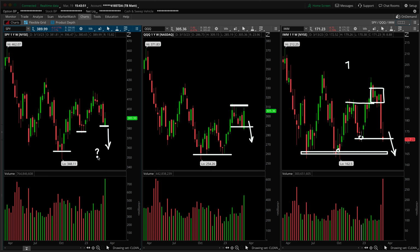It's possible, but recall also that on the flip side of the coin, the QQQ is the heaviest weighted tech representation in the S&P 500 here. If this is breaking out up and over the top, just because the IWM is sitting down here on the lows, may not mean that you want to be aggressive on the short side, right? So this divergence, once again, is totally indicative of volatility.